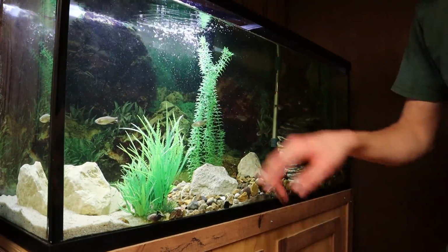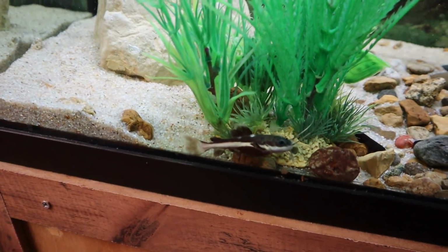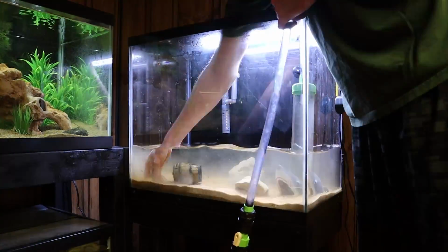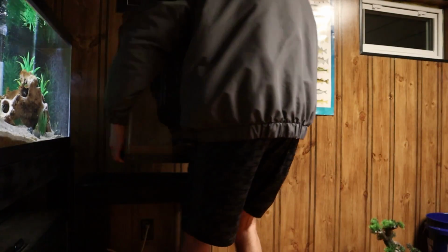Yeah, and by the way, these 2 tanks are literally the exact same temperature. That's why I didn't acclimate him. But there he is, chilling by the plant. Hopefully all goes well with him in that tank, but now we are going to drain this tank the rest of the way. Let's see how heavy this bad boy is. It's not too bad.